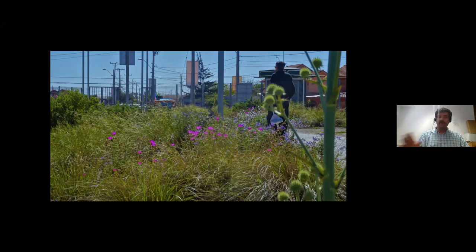But because we don't know how they work, how they grow, where you can use them, how much you have to work them, even a supermarket parking area can be absolutely amazing.